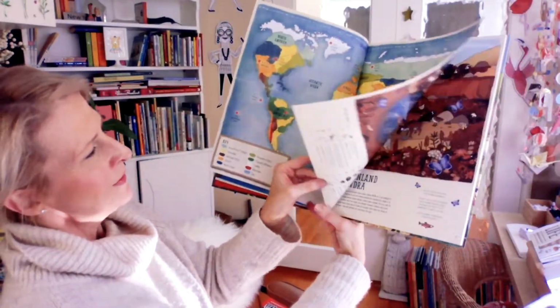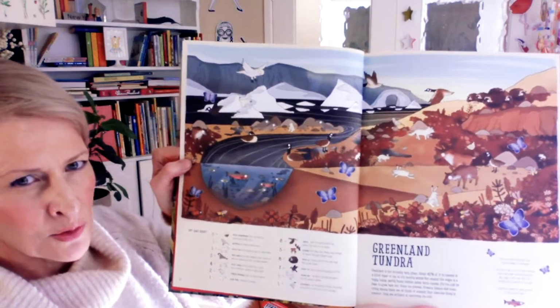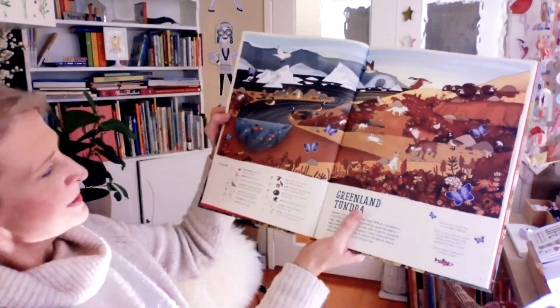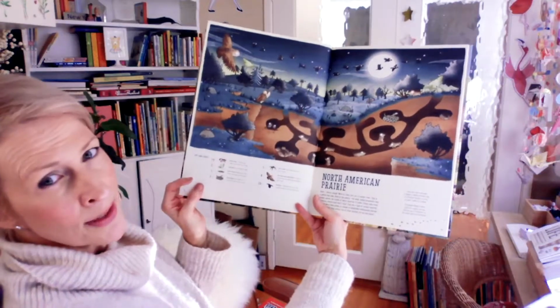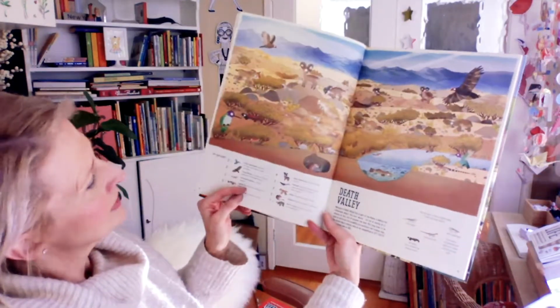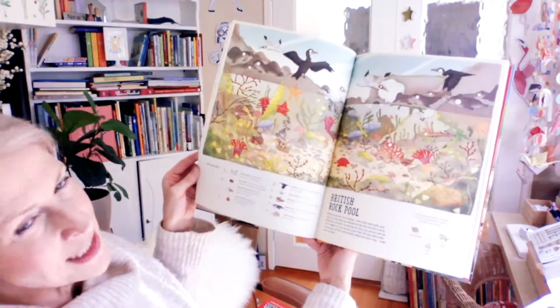Travelling around the world. So here we've come across Greenland Tundra. You can see here, I'll zoom in a little, the different types of animals that can be spotted in this landscape. Glaciers over here. North American prairie. How beautiful. Isn't it divine? Death Valley. Let's skip forward a little. The Russian taiga. British rock pool.